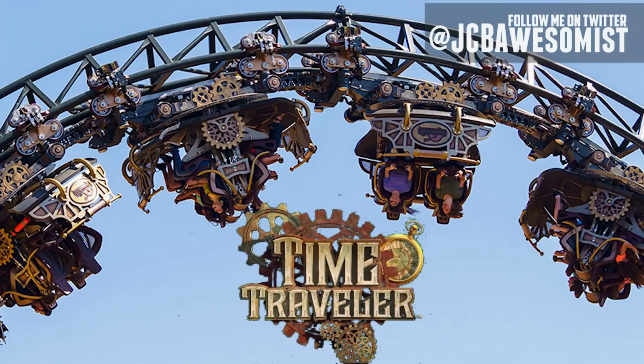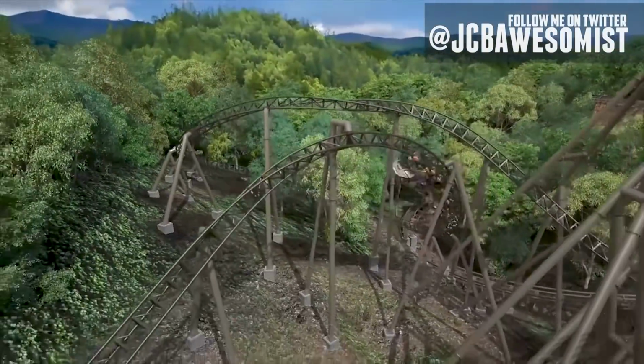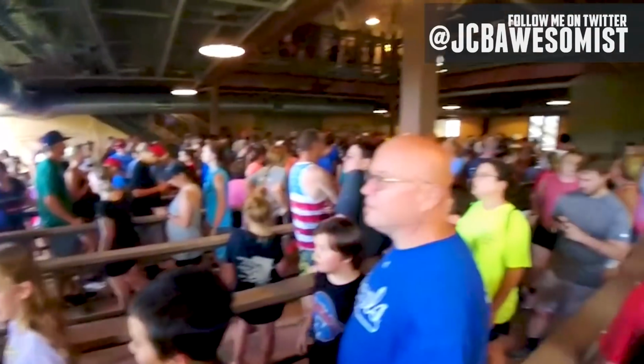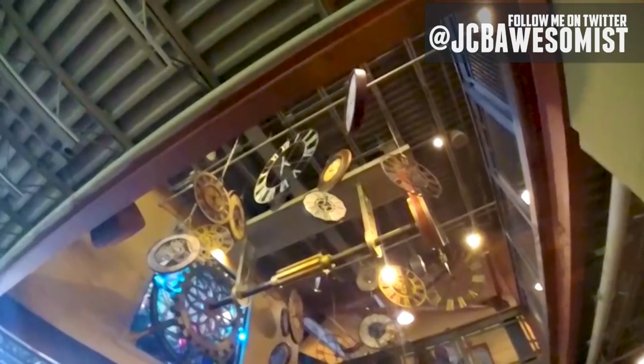Next up is Time Traveler, which is a new mock coaster that freely spins as it traverses the track. We had tried to ride this ride earlier in the day, but it was closed down. Now that it was reopened, the line was really long. The queue spans 3 stories, and the bottom story is by far the worst.